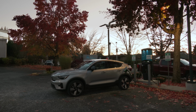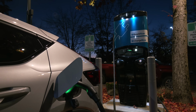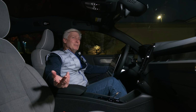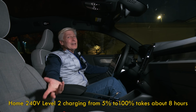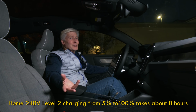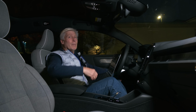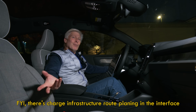At a 150 kilowatt terminal, this C40 would juice from 10 to 80% in 34 minutes, 28 for the single motor version. Here, it's an hour and 15 minutes, enough time for the sun to go down. For the best electric vehicle experience, you really need to be able to charge at home. For starters, it's usually a lot less expensive and more convenient because you plug in before bedtime and you wake up to a full pack.